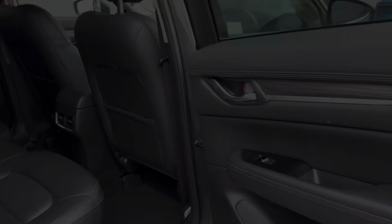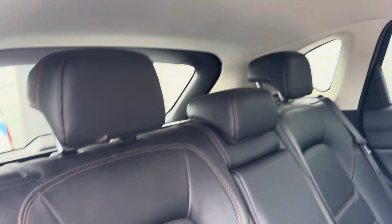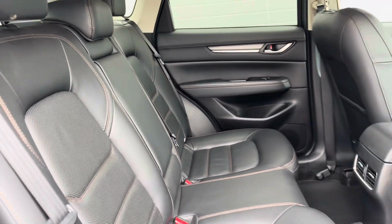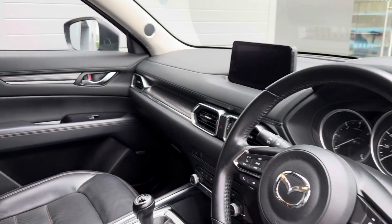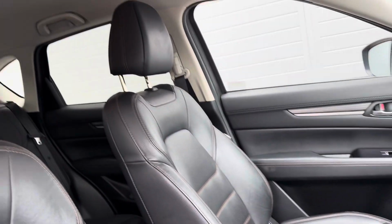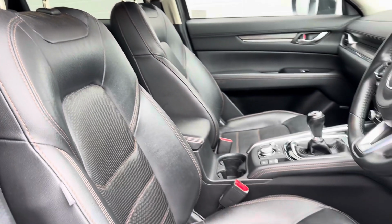Moving inside, we can see that the rear passengers enjoy reclining seats, folding center armrests with USB ports, ISOFIX points and air vents, ideal for long journeys or family adventures. The front seats are heated, electrically adjustable and include memory functions, offering exceptional support. Finished with wood grain trim, the cabin feels refined, ergonomic and driver focused.